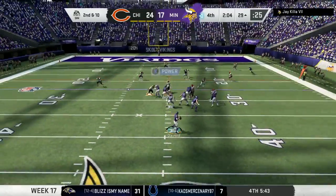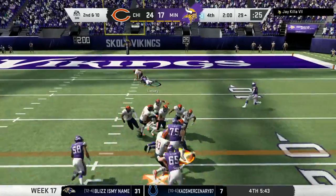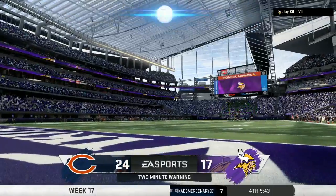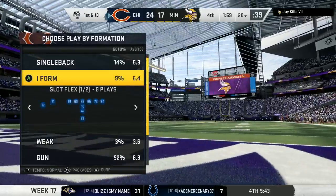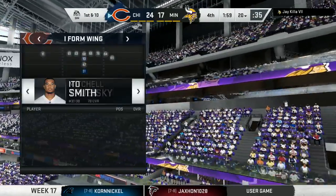To the air again, Darnold. And, oh, a crusher there as it's intercepted. Picked off at the 20. And a big turnover there as his guys will get the football back.